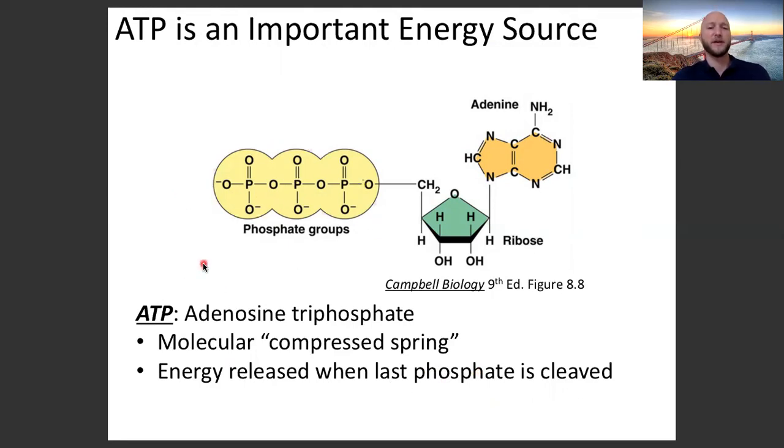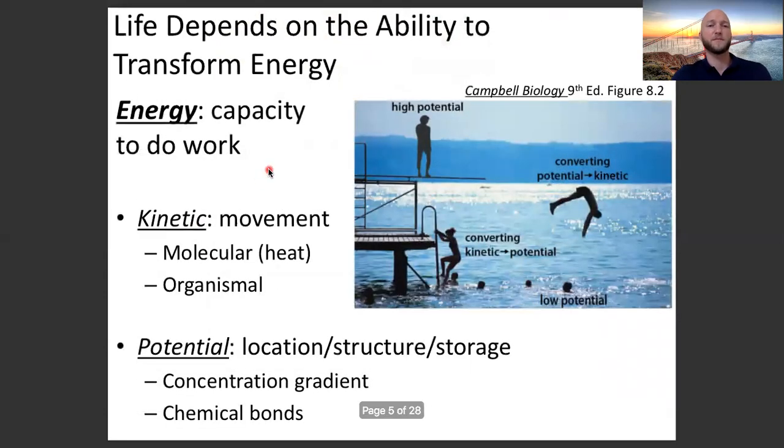So adenosine triphosphate, ATP. I'm big on AKAs. I think it's important to know the vocabulary of physiology. You need to know the word ATP and you need to know the word adenosine triphosphate. You can see both of those on the test.